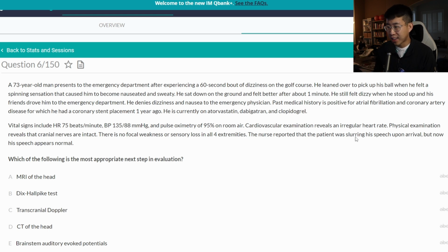And then the fact that he is slurring his speech on arrival. Again, the first thing you would do is a CT of the head to make sure he's not having a brain bleed. And then you could consider an MRI of the head after that to see if there was any subacute or chronic stroke in the past. But at this point, it seems like most of his symptoms have resolved, so you're not really going to be calling a stroke code on this guy to give TPA or something.